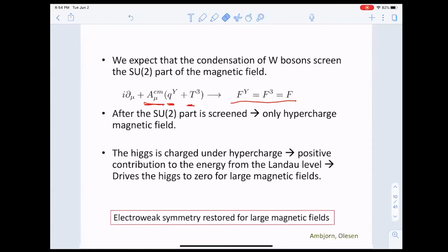Then what happens is that the Higgs is charged under hypercharge, and that means that due to the Landau levels we discussed before, we'll have a positive energy contribution from the Landau level, and this drives the Higgs to zero value. So it's convenient for the Higgs to not have the non-zero expectation value that it has in our vacuum, but to have a zero expectation value. And so we find that electroweak symmetry is restored for large magnetic fields. And this is something that was observed in the 90s and was studied in detail in papers by Ambjørn and Olesen. And I'll summarize what they found.